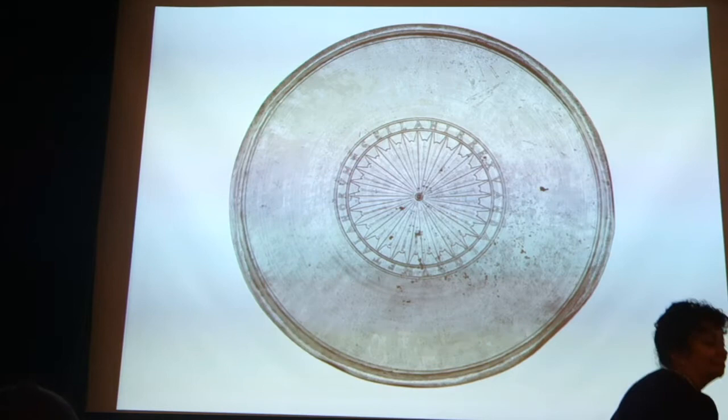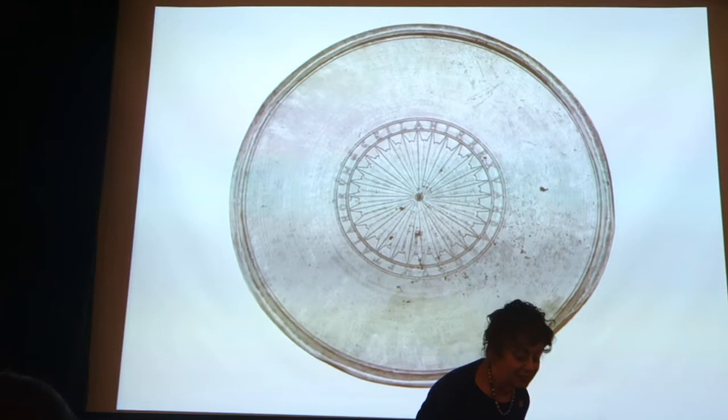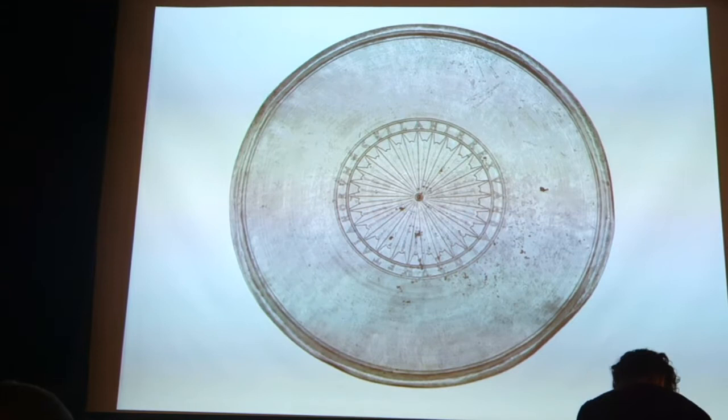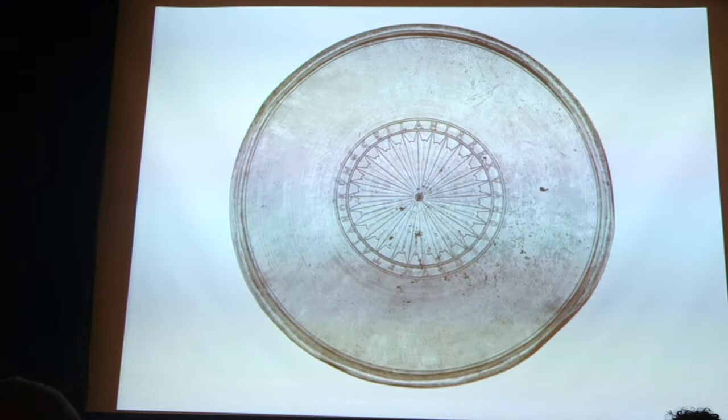Other comments? Here we go. Where are the silver mines? If you said gold was found in northern Greece in great quantities, where would the silver come from? Well, it depends what period. We get a lot of silver in northern Greece, in the Balkans, from Romania, Spain. It's just the early period.